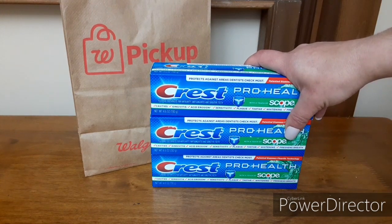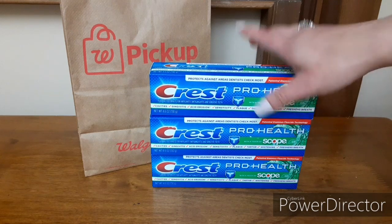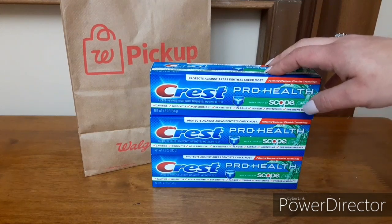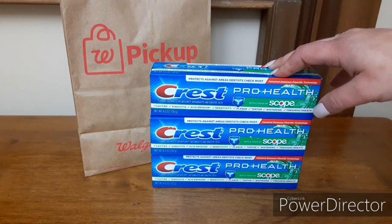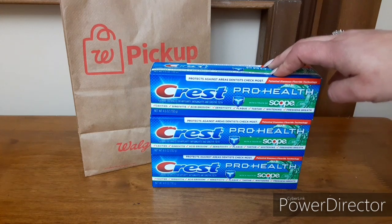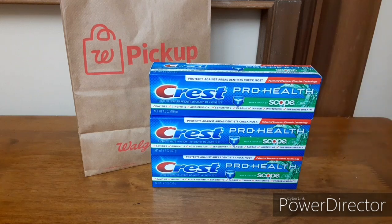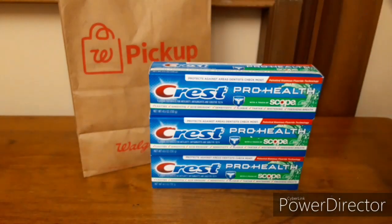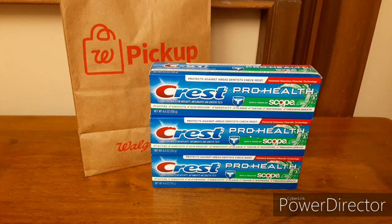Buy three, get a $5 register reward. And these are on sale for $2.99 each. So if you pick up three of these, that's going to put your subtotal at $8.97. We have a $2 off $1 digital coupon that I used with this transaction, and I also used two insert coupons from the May P&G. So right there they are. Worked perfectly, no issues whatsoever. So a total of three of those $2 off $1 coupons, one digital and two insert.